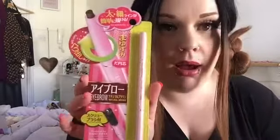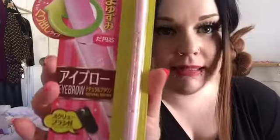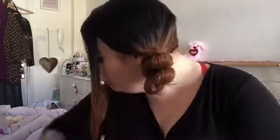I then got an eyebrow pencil in natural brown, another mascara, these are just face masks, some more. And then there was also another 60 baht shop.